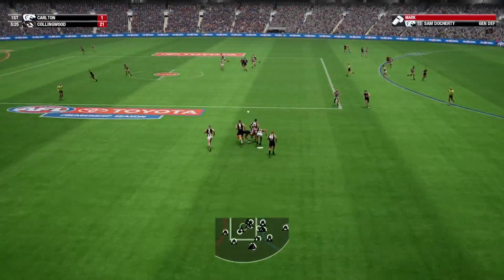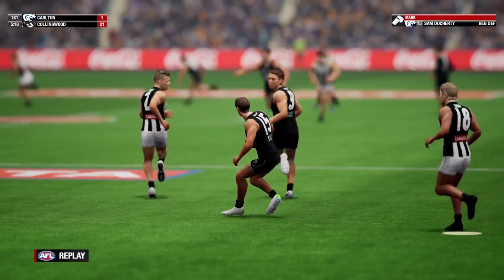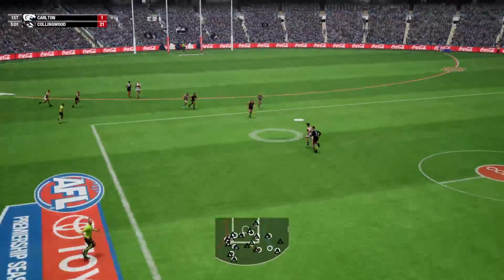Whoa! What about the view from up there? What a mark! Big contender there for the mark of the year. A long driving kick.